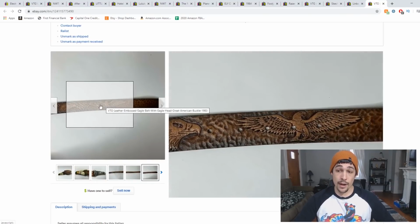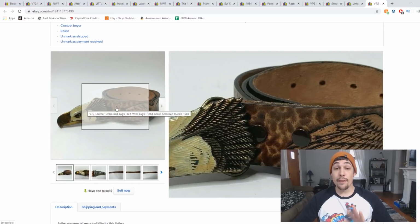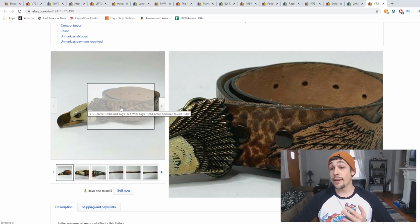There were a couple people in the comments who mentioned that they wouldn't mind having the belt, so I threw it up on eBay, first come first serve, and it ended up selling for $30. It had everything going for it. It had a really cool embossing. It almost looked hand done.